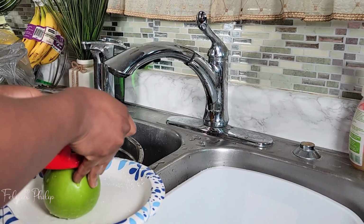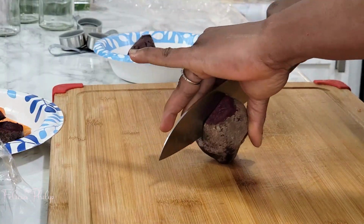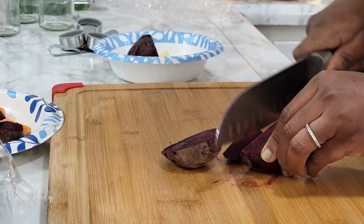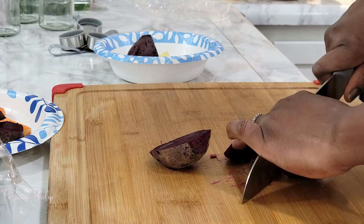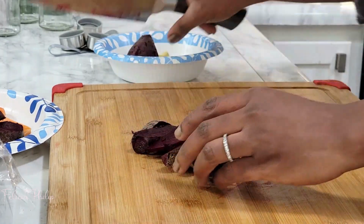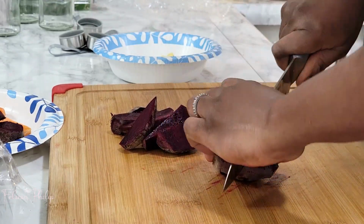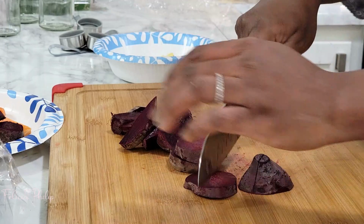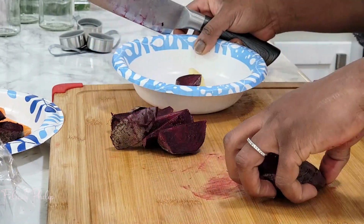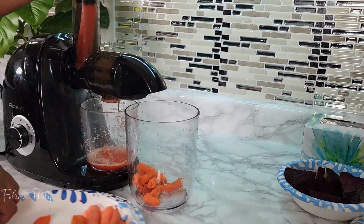Beets are very high in iron, chlorine, iodine, manganese, potassium, and vitamin A and C. They are very, very good. If you are anemic, I suggest you try this juice, but be sure to do your own research before you try them. Apples are great. They are rich in soluble fiber and they help to flush out bad cholesterol levels from the body.